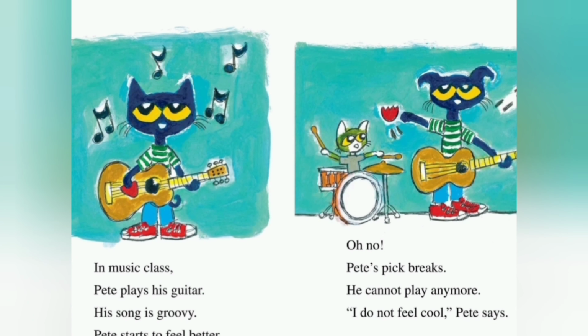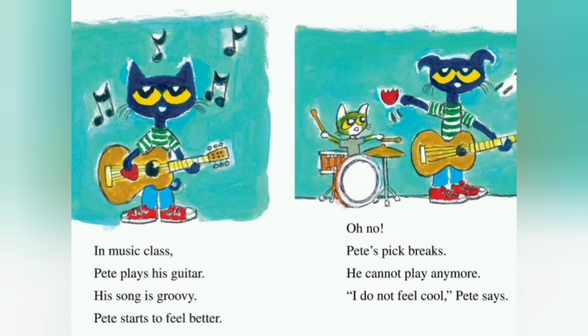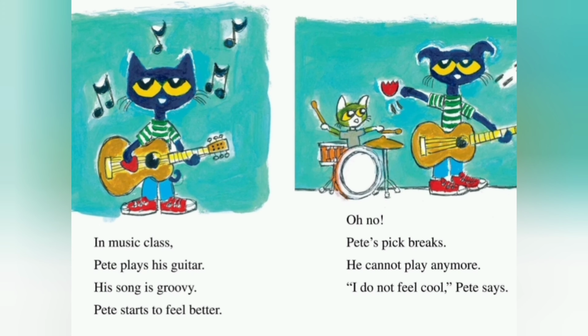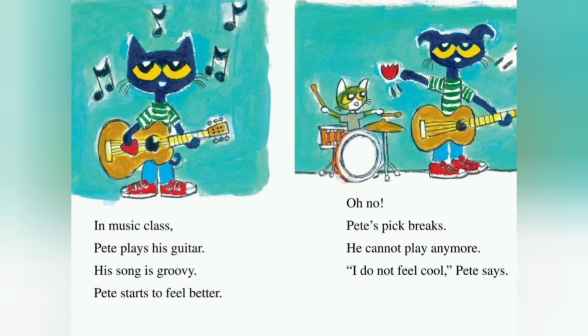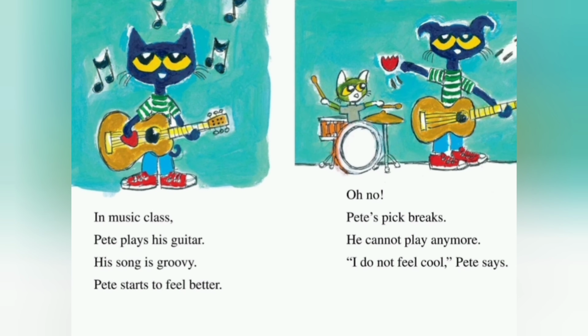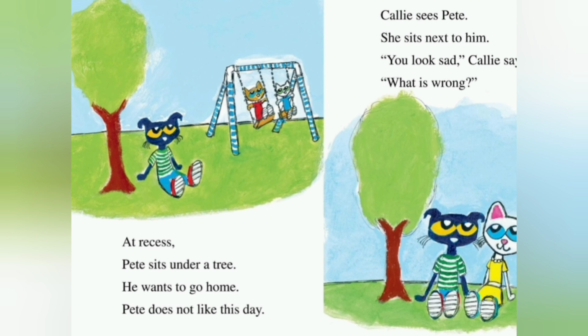In music class, Pete plays his guitar. His song is groovy. Pete starts to feel better. Oh no, Pete's pick breaks. He cannot play anymore. I do not feel cool, Pete says. At recess, Pete sits under a tree.